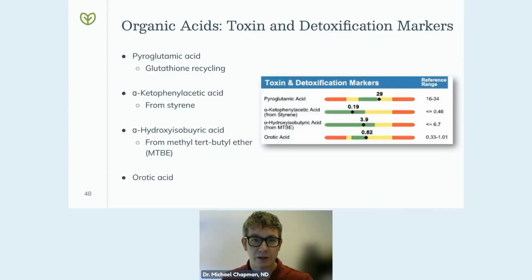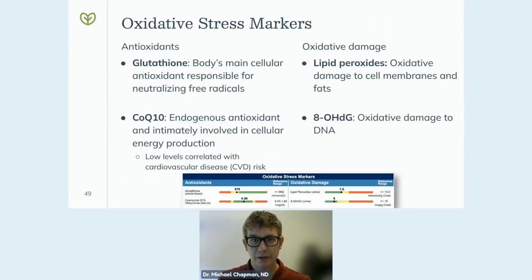Toxin and detoxification markers. These in the middle here, alpha keto phenylacetic. This is from styrene plastics. The next one is from gasoline additives and other petrochemicals, right? So we're getting more indication of potential free radicals that could be running around damaging things.